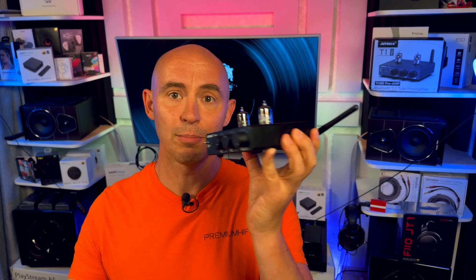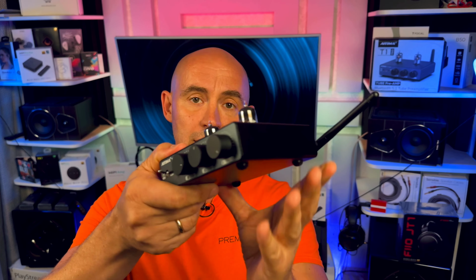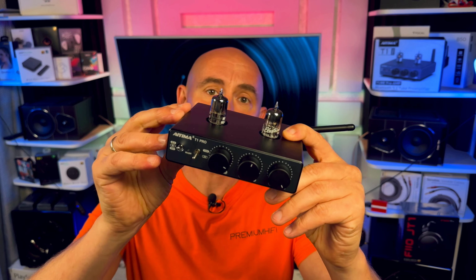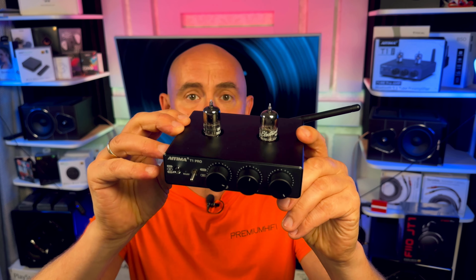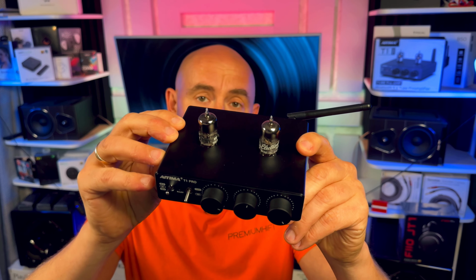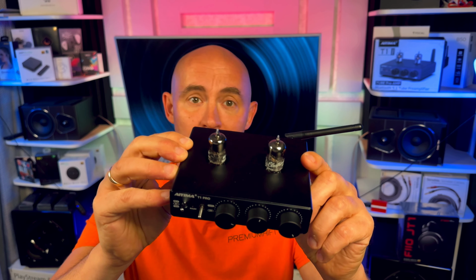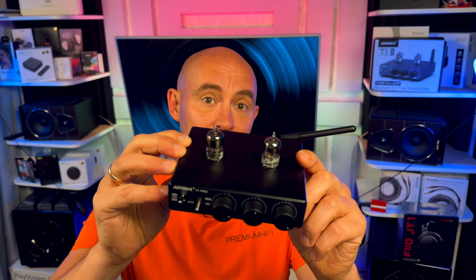The Aiyima T1 PRO has a sturdy metal body with a matte finish, giving it a modern and stylish look. The American-made Pentot 6186 tubes are located on the top of the device, creating a classic tube effect with a blue-black light. This is very pleasant for the interior.